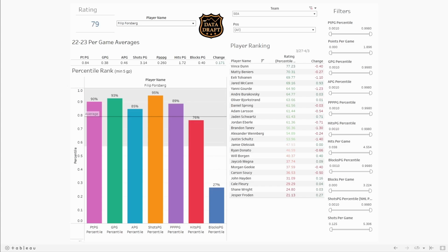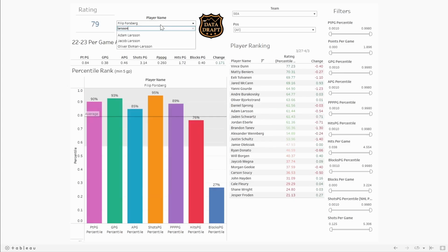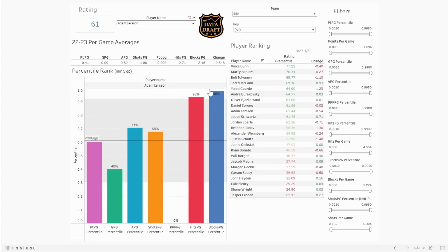For Seattle, some of these guys have been very productive. Vince Dunn has been incredible for me since I picked him up around January or February. But so too has Adam Larson. He's been really hot over the past month. He's actually been outperforming Vince Dunn in leagues with hits and blocks just because of his hits and blocks coverage. Really prolific there. In fact, let's pull it up just because you can see the fact that he's a hits and blocks defenseman who does get a little bit more offense. 71st percentile in assists and 68th percentile in shots, 98th in blocks, 93rd in hits. So if he's available for you, he's definitely a nice add.